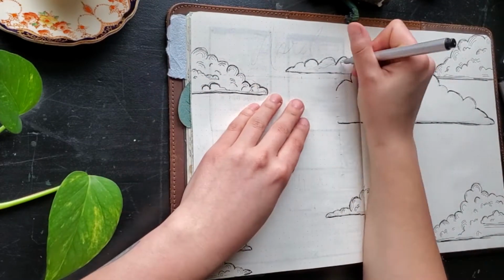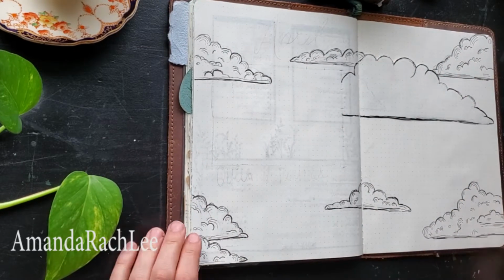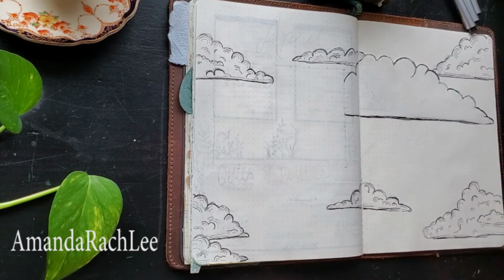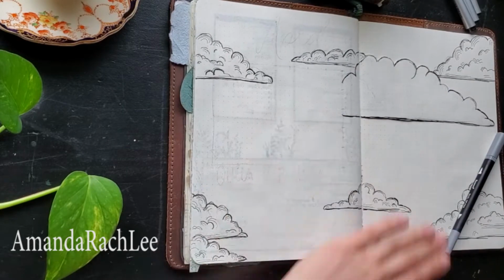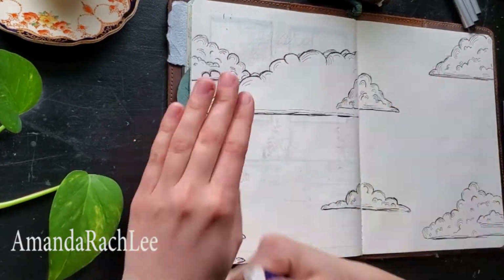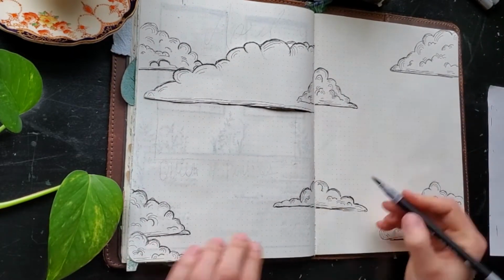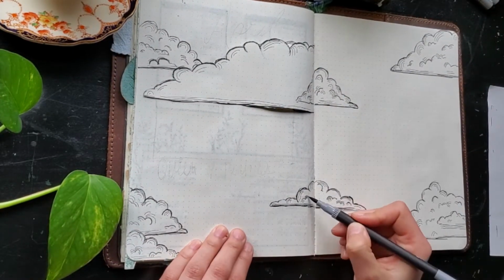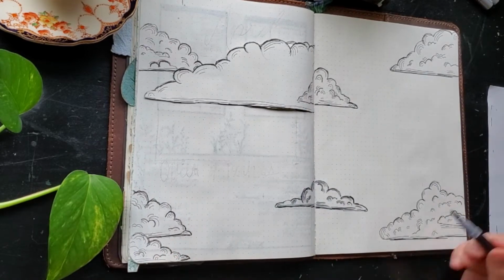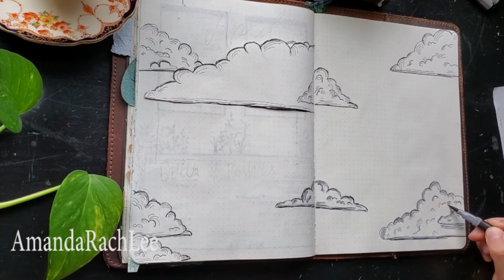I've talked about the inspiration for these clouds being AmandaRachLee's rain spread that she did. I really loved the texture that she added in, so I went through all of my clouds and did some kind of shading with my black fine tip pen, but now I'm going through with a cool gray just to add some more depth, and I feel like it makes it pop really, really well. So again, thank you, AmandaRachLee.